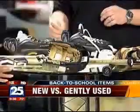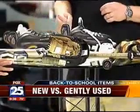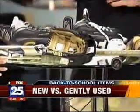Our new bats start at around $30. They can go all the way up to $250. Sure. Our gloves can start at $25 new. They can go all the way up to $200-300.